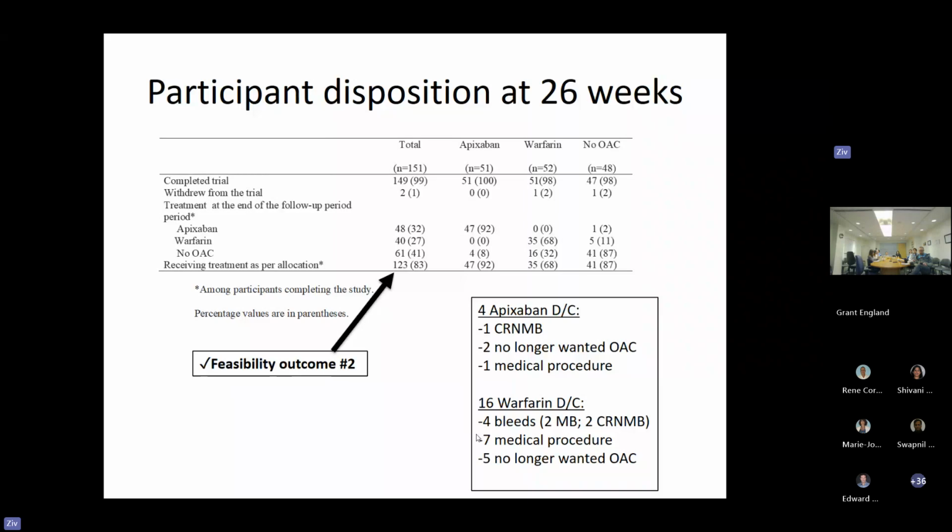We don't really have the granularity to determine what happened there, but as you can see here, the take-home point is that whereas the apixaban and no oral anticoagulation individuals randomized to those groups remain in their groups at the end of the trial, there's a large amount of movement in the warfarin group, and that really has implications and ramifications for a future trial, which I'll discuss shortly.